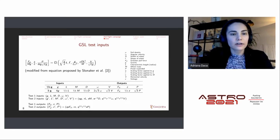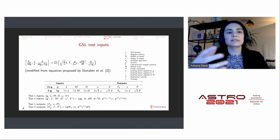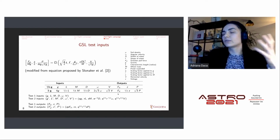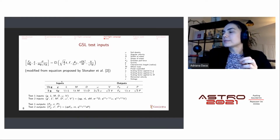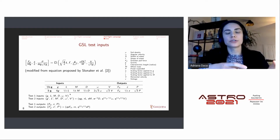For our experiments, we chose the scaling parameters such that the test inputs and outputs would fit within the operating limits of our testbed, in terms of the torque required, the load on the wheel, and everything like that. So for the 1G experiments in the second parabolic flight campaign, we had a wheel with half of the radius, and that's the one that I showed earlier. And the other changes are also shown here.